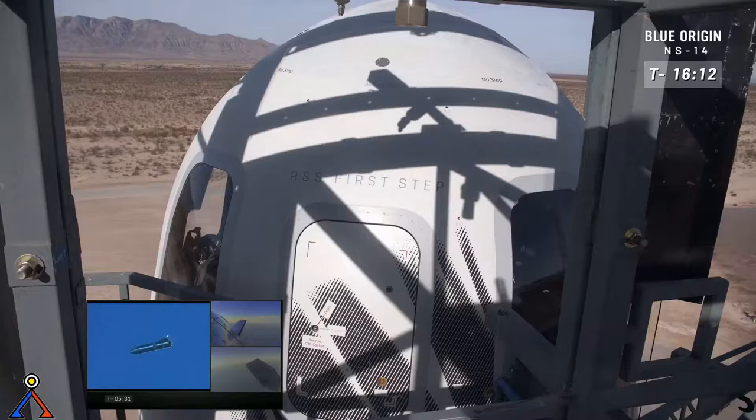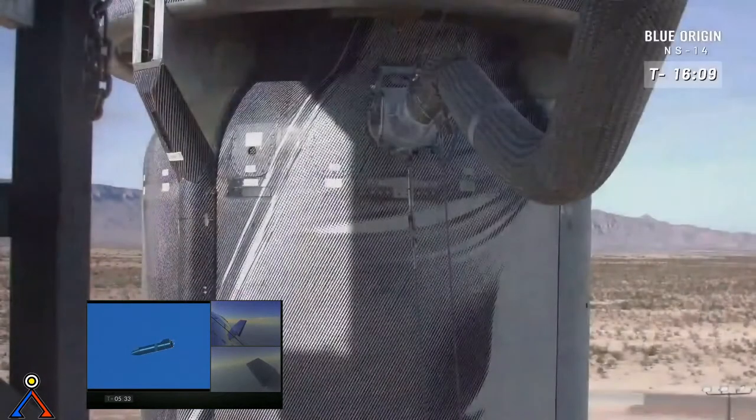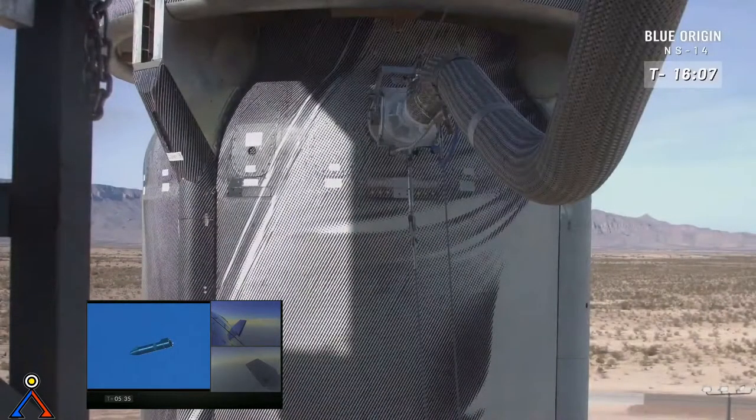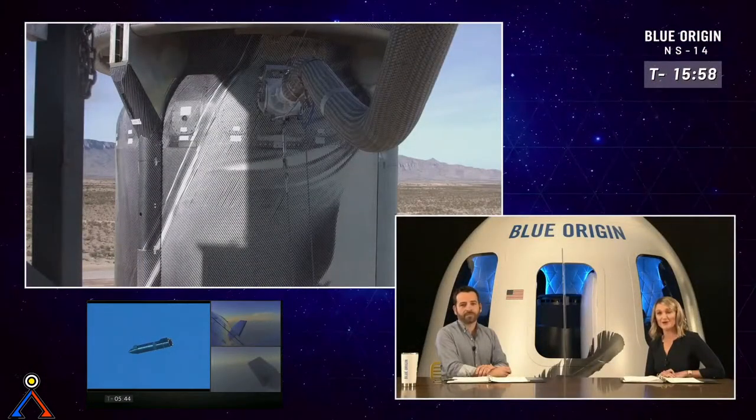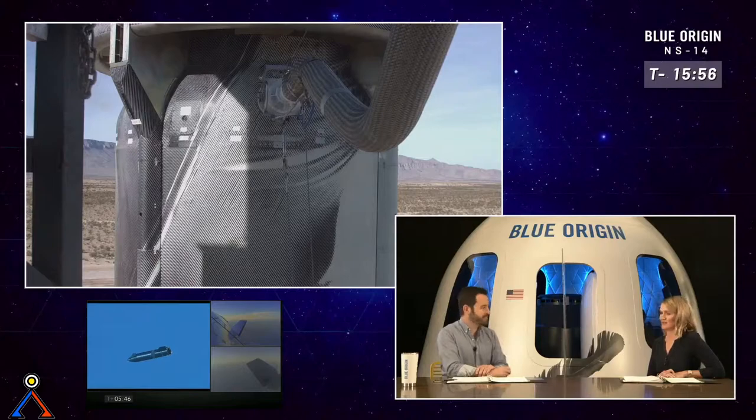And welcome back, everybody, to our live webcast of New Shepard's 14th flight to space for the system, the first for this rocket. We are certainly looking forward to seeing this launch this morning. But before we get there, let's talk about the incredible work that we're doing down in Huntsville, Alabama.